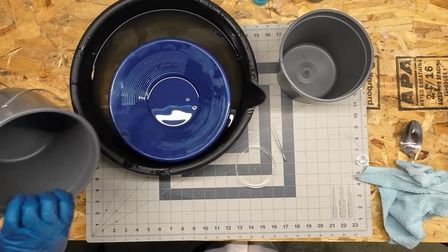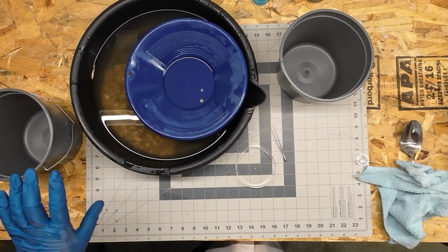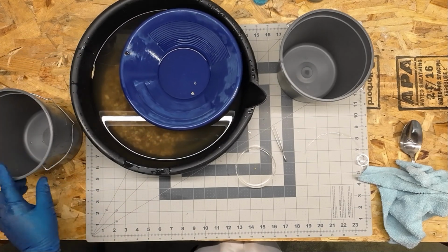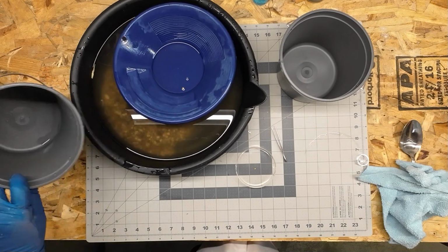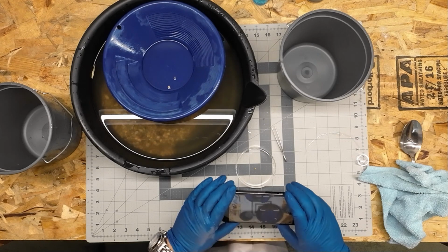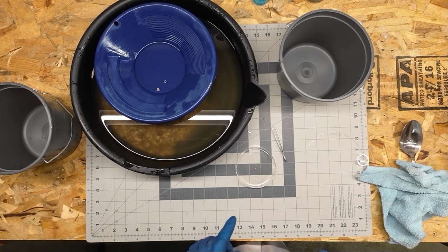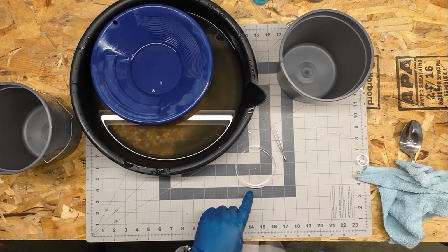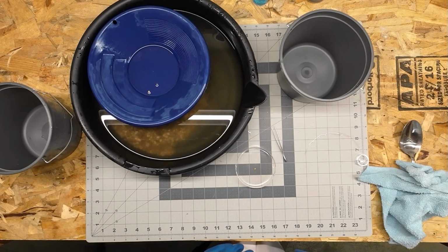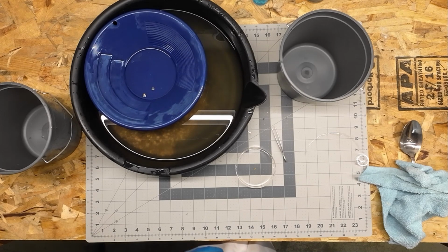There was some, I had it in this bucket, and there was a couple of specks of floury stuff that I'll probably add to the minus 40 to go through the blue bowl. This was the result. I'm gonna have to get a picture for you. All right, so this is the result. I did find this one pickers, and it's very textured, so it looks good. I'll get that picture for you now.